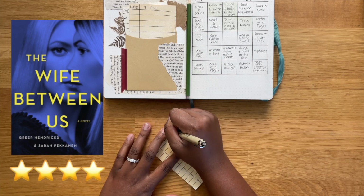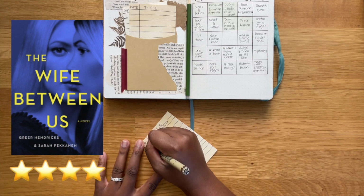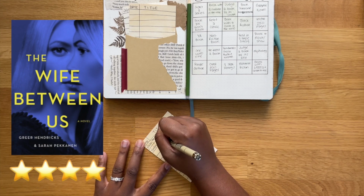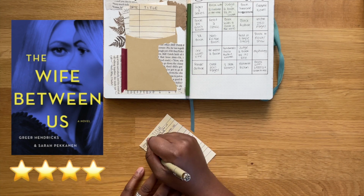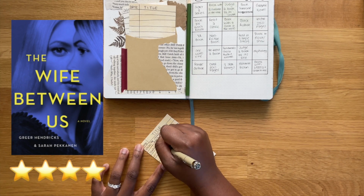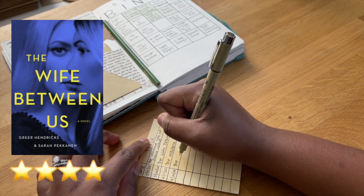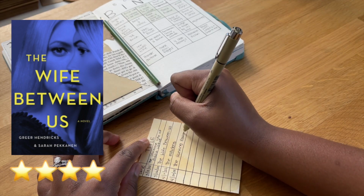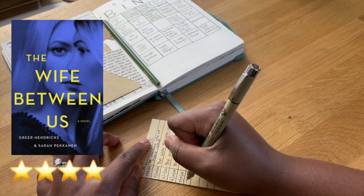By this point, I was kind of in a reading slump, and I was tired of reading 2.5, 3-star books, so I picked up something that I knew I liked. This one has twists in it, so it was interesting to read it for a second time, knowing what I already knew and trying to see if I picked up on different clues. I gave this book 4 stars.